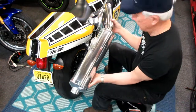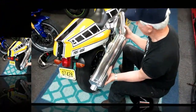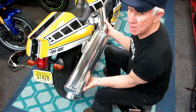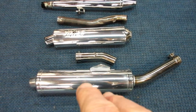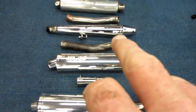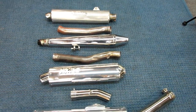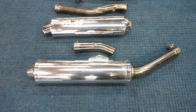Alright, so it came off. Now we can weigh it. That's the big thing. It's a great muffler, but boy, it feels heavy already. Wow. It's a big mama. So on my scale, the stock R6 muffler is 3 full pounds heavier than the other ones. And these are all in the 5 pound, 5.2, 5.6. And this one's 8.8.